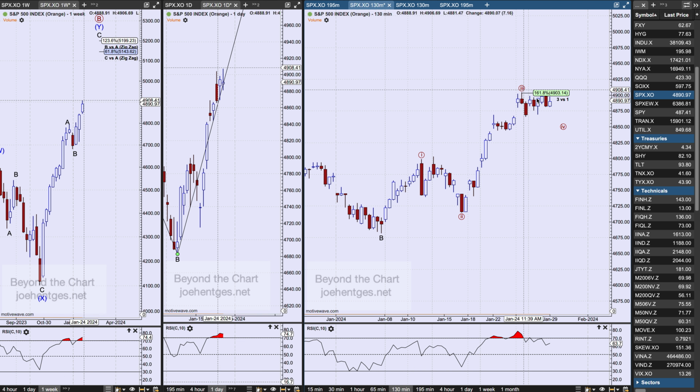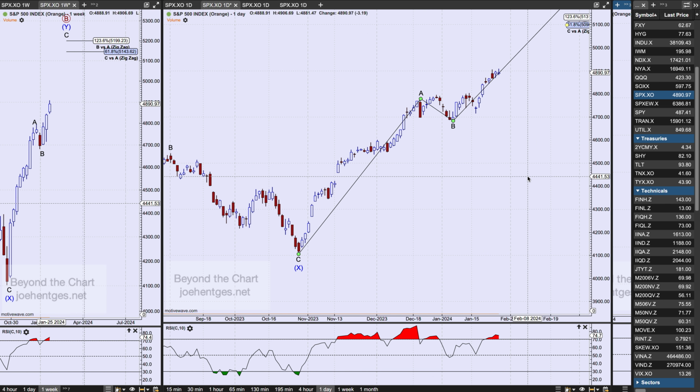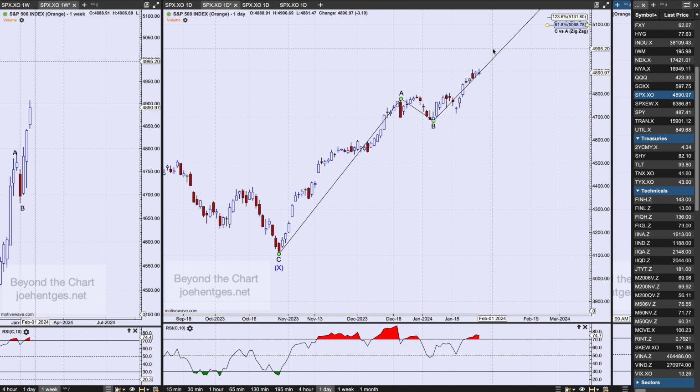And given that, wave 5 can do anything. Now that wave 3 is not the shortest wave, wave 5 can be a short wave, it can be a long wave, it can extend. So we'll just have to watch and see what we get as we continue to push higher in here. And again, I've got these targets that I'm looking at.